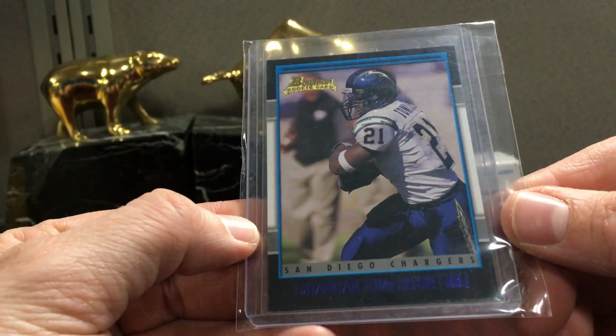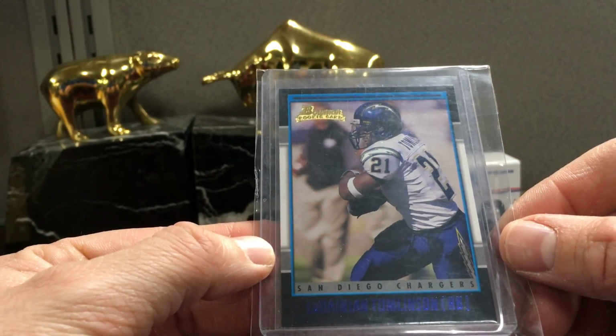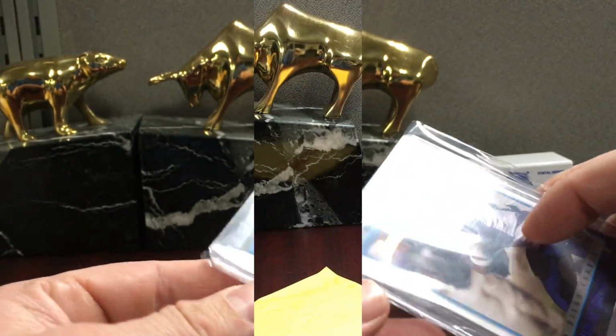Letters in purple. That's the base. If the letters were gold, you'd have the gold. It makes sense, right? So that's that.